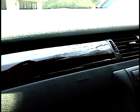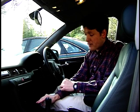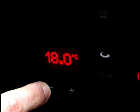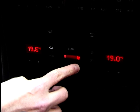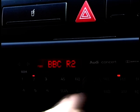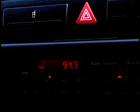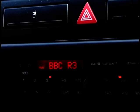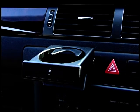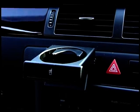And the standard specification on the Audi A6 is very impressive. You get climate control, automatic climate control. You will be able to sit back in luxury with air conditioning whirring away. The stereo system is a quality system which you don't get on some other German cars, so perhaps BMW and Mercedes are going to follow suit on that very soon. And there are nice little touches like a cup holder in the front for the driver and a centre armrest.